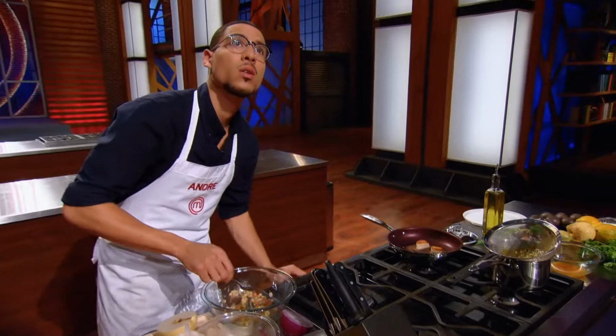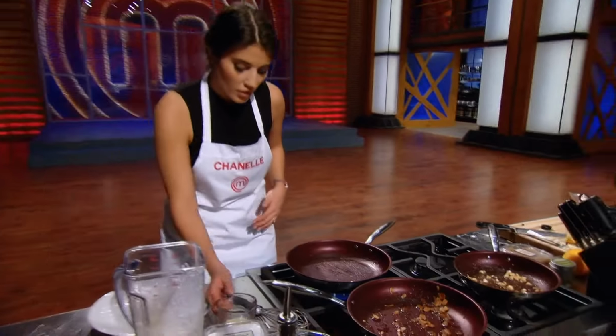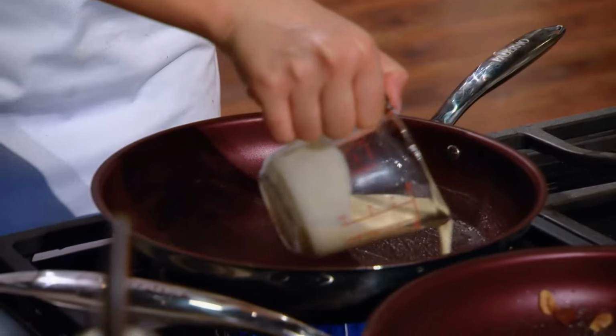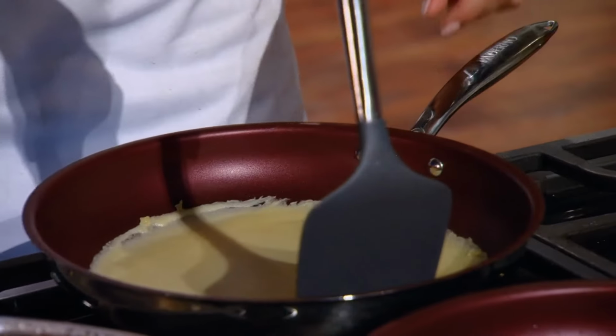5 minutes, you only have 5 minutes left. All right, I don't know what I'm doing here. Right? I'm like multitasking to the max. That's a bigger pan than I thought. Looks like Chanel is having some trouble with those crepes. I'm not sure she has enough time to start again, though.